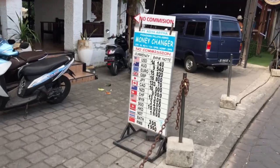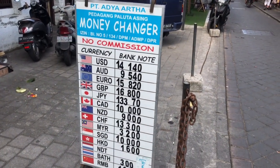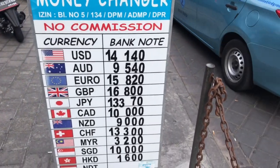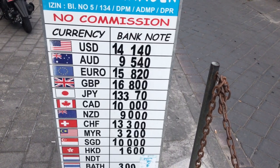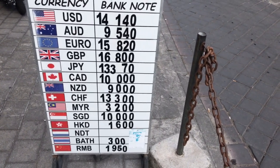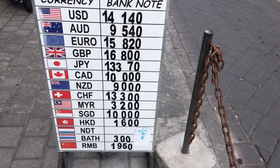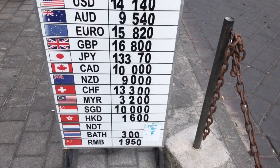So this is like a fairly decent rate. You're getting about 14,000 rupiah for the US dollar, around about 9540 for the Aussie dollar, 15,820 for the euro, 16,800 for the Great Britain pound, Japanese yen 13,370, Canadian 10,000, which is quite handy. Very easy to work out your prices from that.